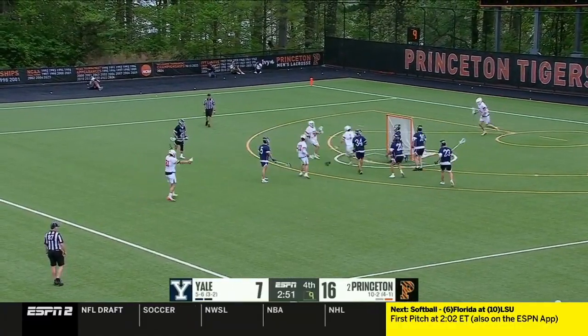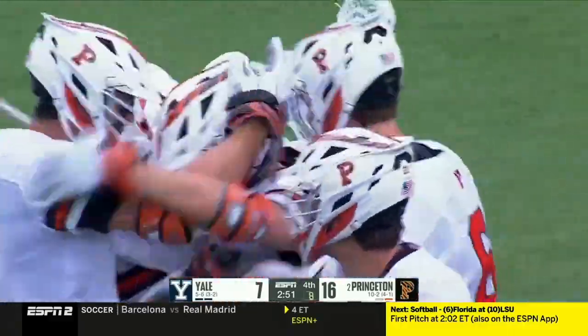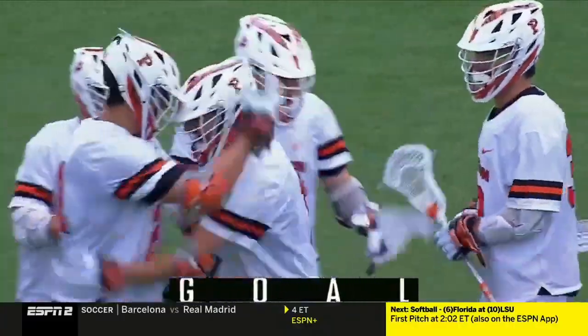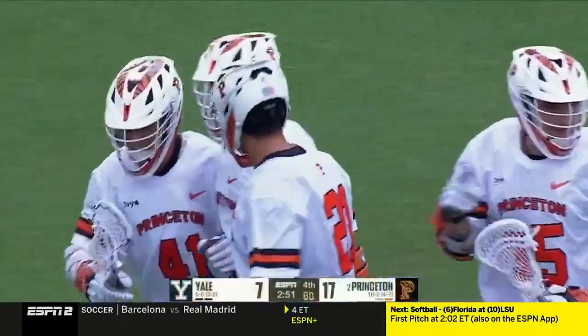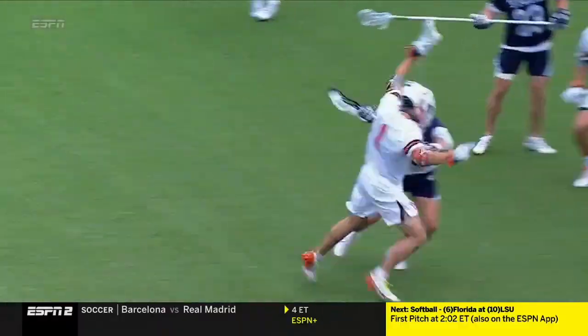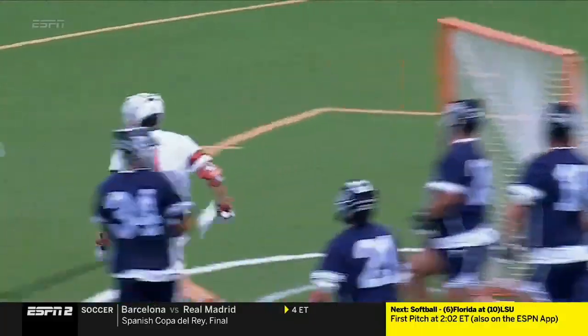Nice inside move, shot, a score. Marino just worked the defense, felt the pressure, got inside, and finds the back of the cage. I mean, Mark, these guys would be playing at other schools. Like, that's a big-time move.